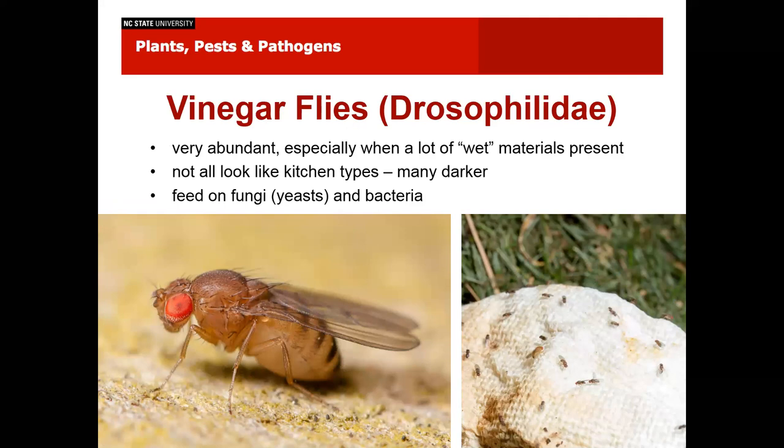Now, with a lot of wet materials, you're going to get a lot of vinegar flies. This is what people typically call fruit flies, although as a dipterist, fruit flies are usually reserved for the ones that attack fresh fruit. So not all of them are going to look like the ones in your kitchen, the yellow with the red eyes like this one here. But they are very common, especially when there's a lot of wet materials, because they feed on the fungi, the yeasts, and the bacteria that are associated with this compost. And you can see here a paper towel that has all these flies. These are courting each other right here, and they're just flying around.